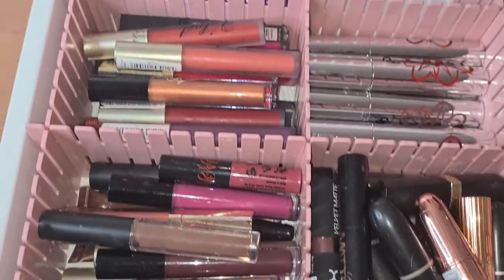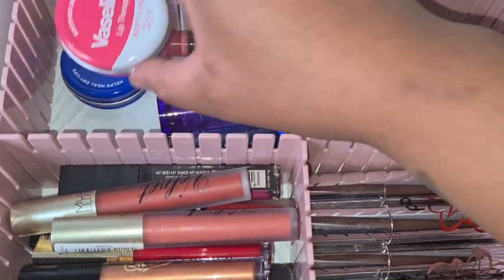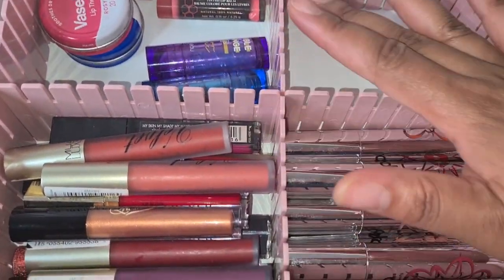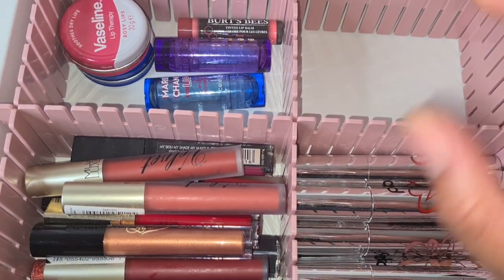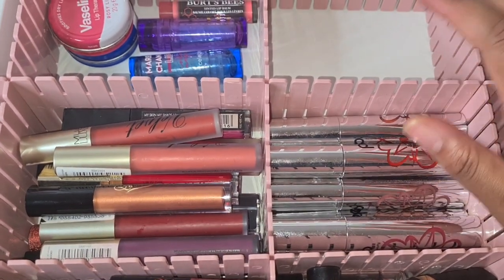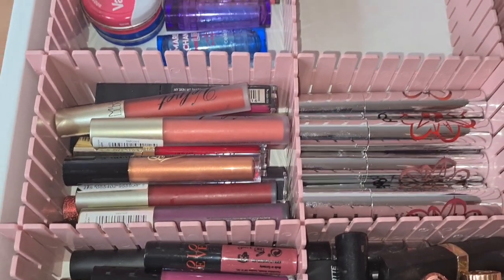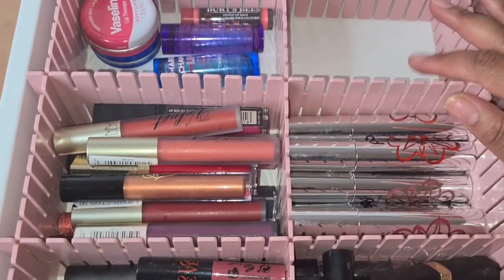And this is filling up pretty nicely, isn't it? I've got good old Vaseline. And I'm going to keep all my lip balms and lip therapy treatments and probably lip scrubs here. And then I'm going to keep lip liners here. Although it might be like two because I really do not have much lip liners. But hey. As I said, I'm gonna add to my collection.